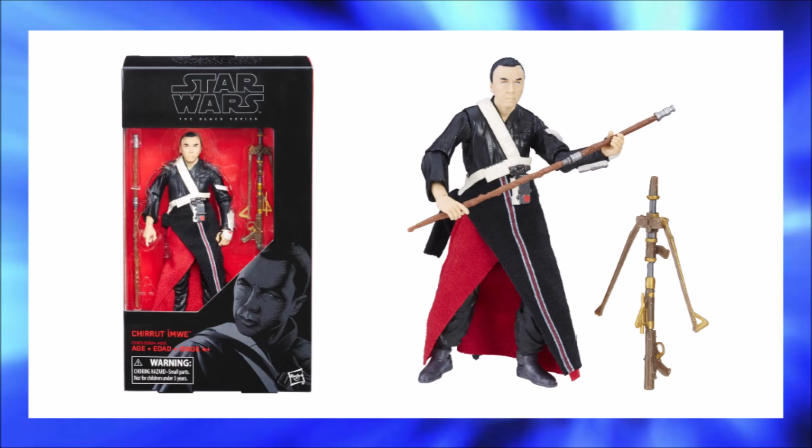This guy was really, really cool. He had that cool walking stick and that fold-up bowcaster, and those accessories came across nicely here. He is soft goods from the waist down, which really frees up his articulation to get him into some really cool stances where you can have him whacking on those stormtroopers with that walking staff of his. Really, really cool stuff here.